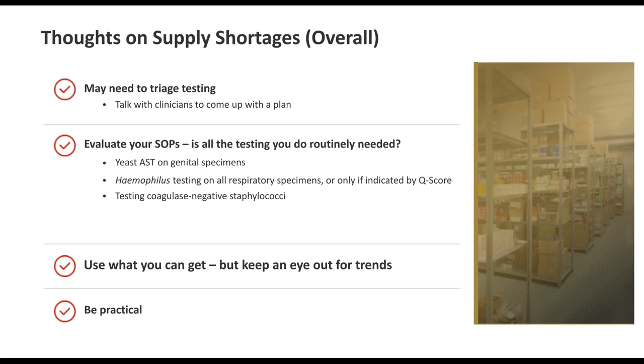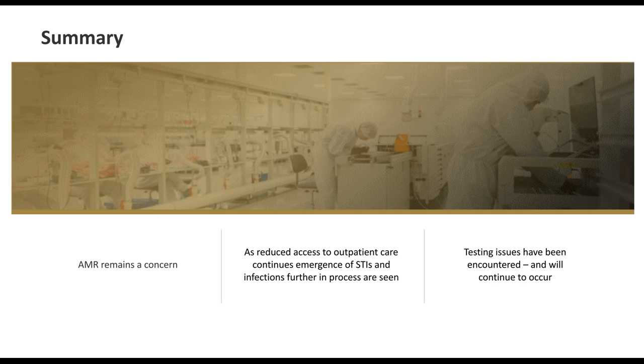You want to use the media you can get. It's the reality of this pandemic, but keep an eye out for trends and always try to be as practical as possible. So to summarize my little bit, antimicrobial resistance remains a concern.